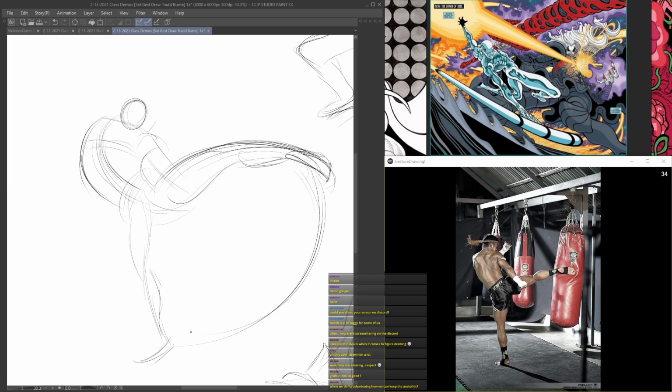But here we go. This is some exaggeration right here. And this is a perfect example of exaggeration, just taking an action and pushing it beyond what's happening a bit. Like he's really, really smacking that bag instead. Maybe it's even ripping off the hinges. Right here.